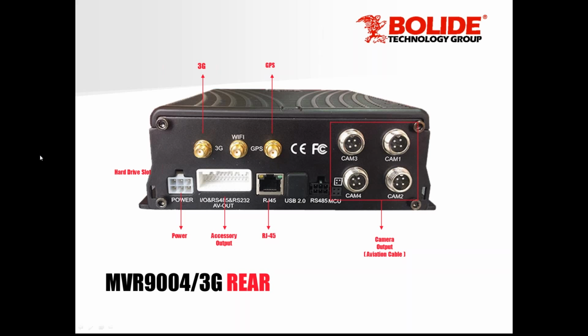Okay. So you see here a few outputs. You have your output for your 3G antenna, your GPS, your power, another the accessory output, which plays a major role in this DVR's functions, and an RJ45 slot.